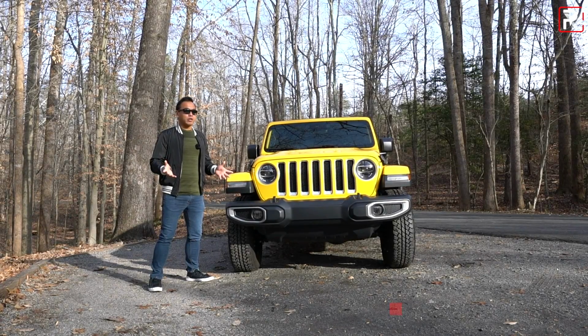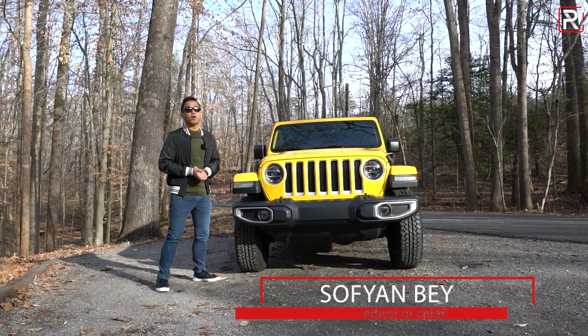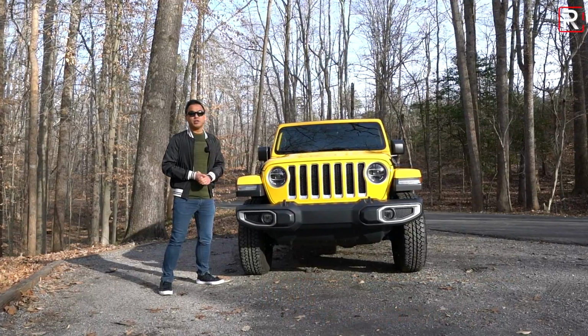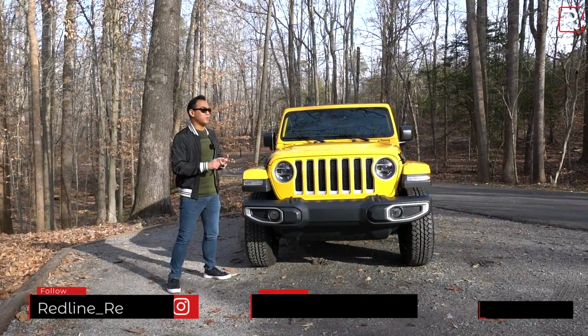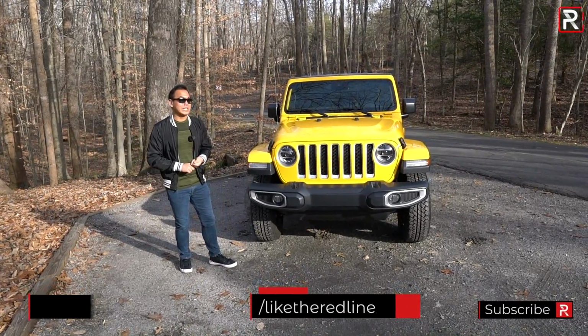Now, the JL Wrangler came out about 2 years ago, and this has been a huge success for Jeep. They consistently move over 250,000 of these in this country every year. And I've shown you guys a few videos of this truck over the last 2 years. I've shown you the Sport, the Rubicon with the e-torque engine, and of course, the Gladiator, which should be getting the diesel engine apparently next year.